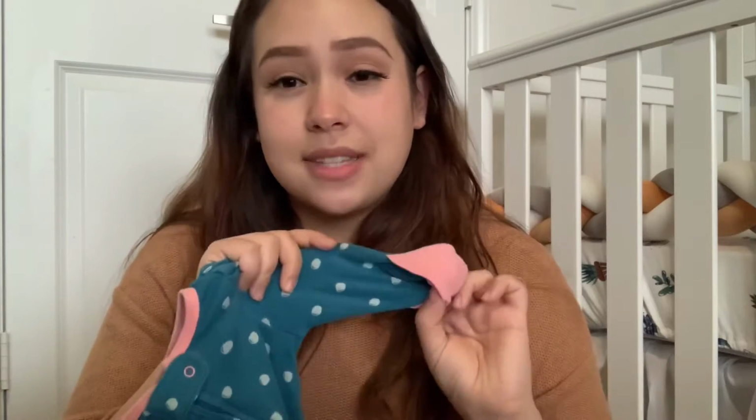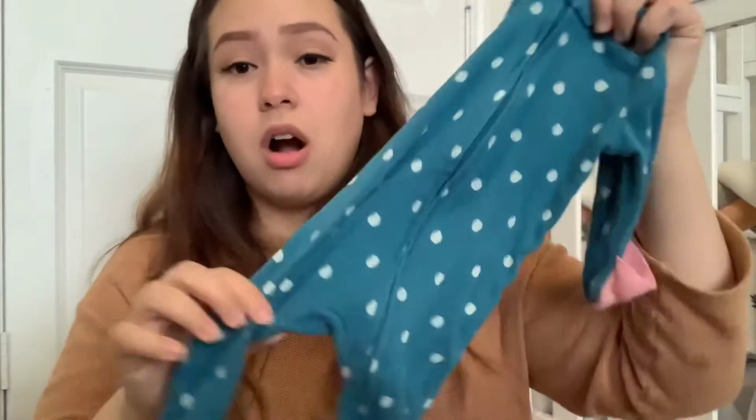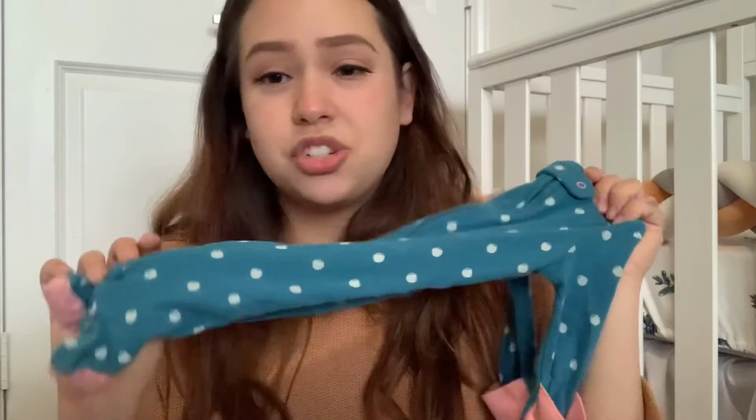This is a lifesaver. We bought a bunch of mittens for the newborn stage and honestly they all fell off, and now they're all mismatched and we're missing a lot of them. They just tend to fall off easily on babies because their hands are so tiny. Also, the zippers are phenomenal. Honestly, just use the zipper ones. We barely use the ones with the snaps and the buttons. They're very annoying, especially in the middle of the night changes when you're so tired. So I highly, highly recommend the one with the zippers.